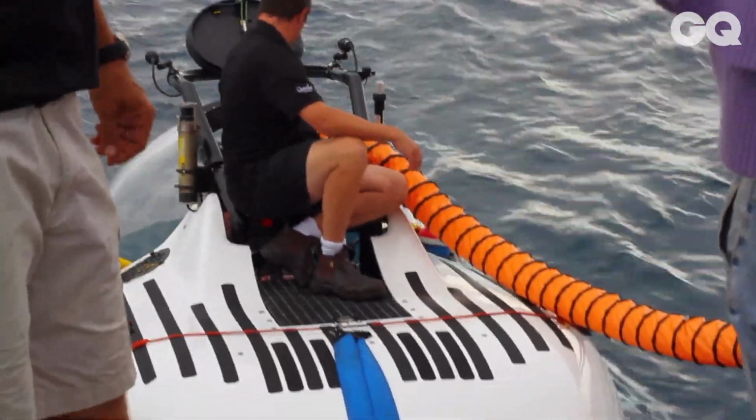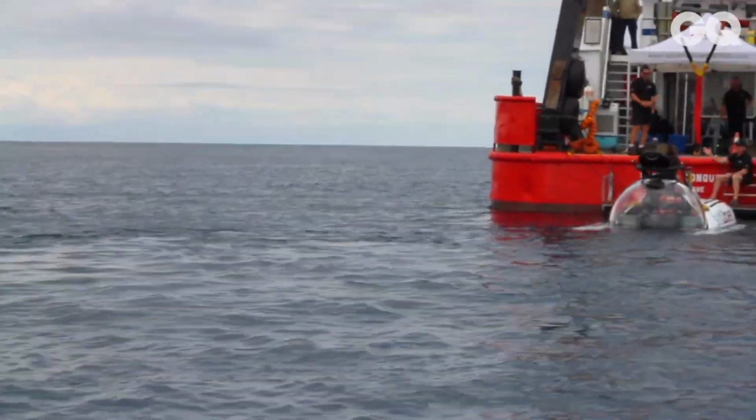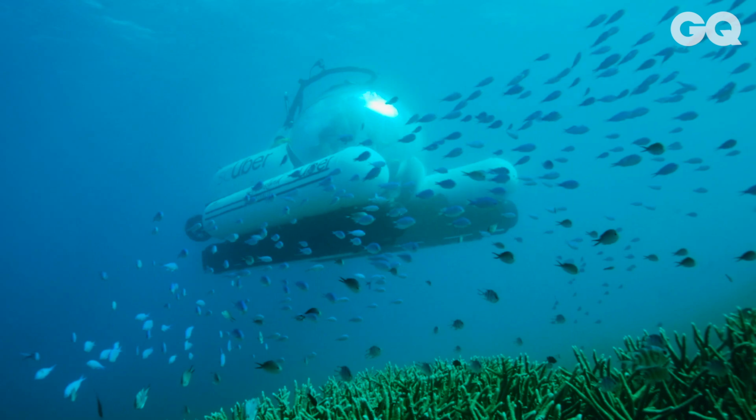Equilibrium isn't a problem, so that pressure you get in your ears, all of the cabin's pressurized. They filter out the carbon dioxide and pump oxygen in, and then you come up and you're still breathing and still healthy. Obviously, a huge concern is that the scUber doesn't damage any of the reef. The scUber itself is battery operated, and the pilot is super well versed in all things marine.